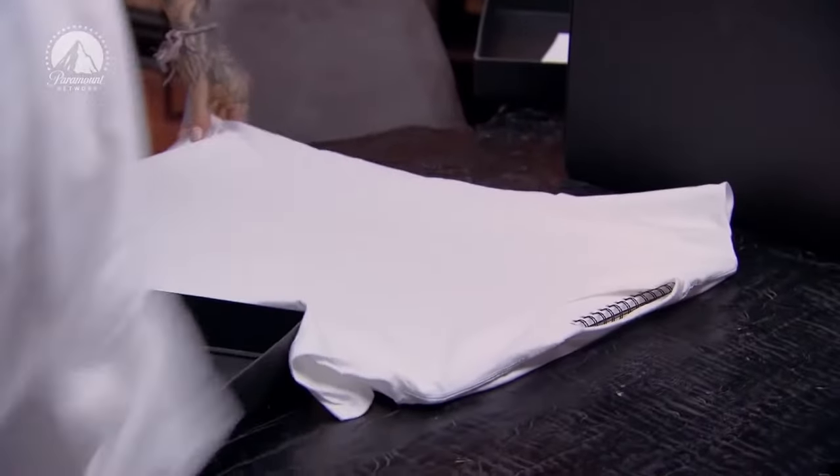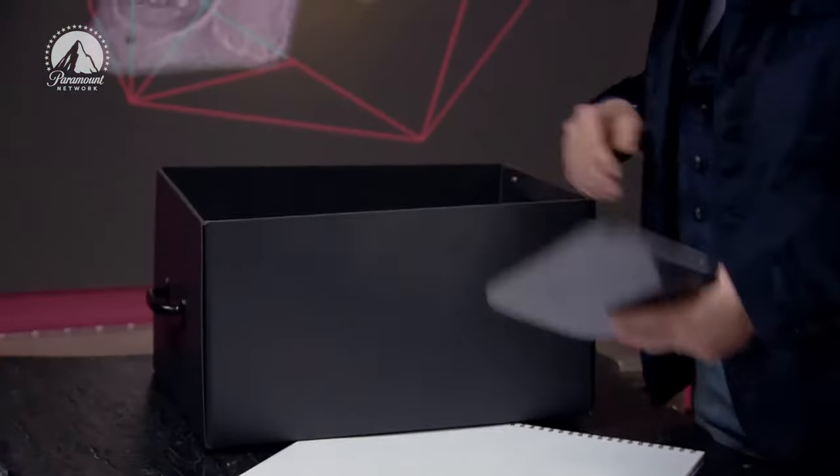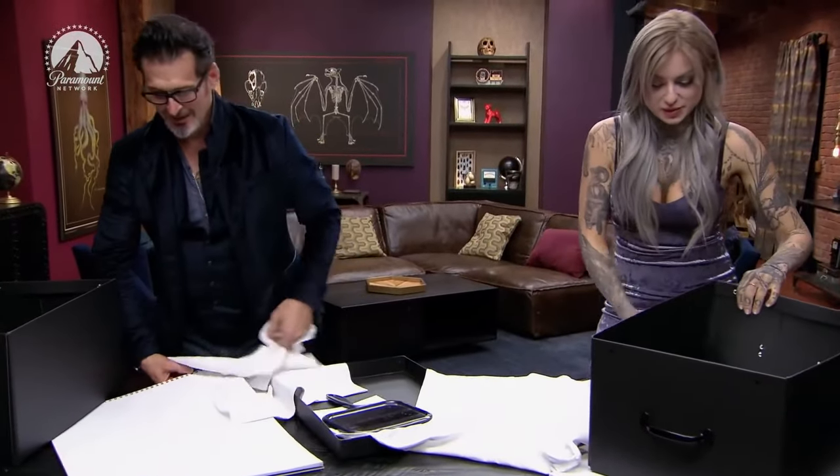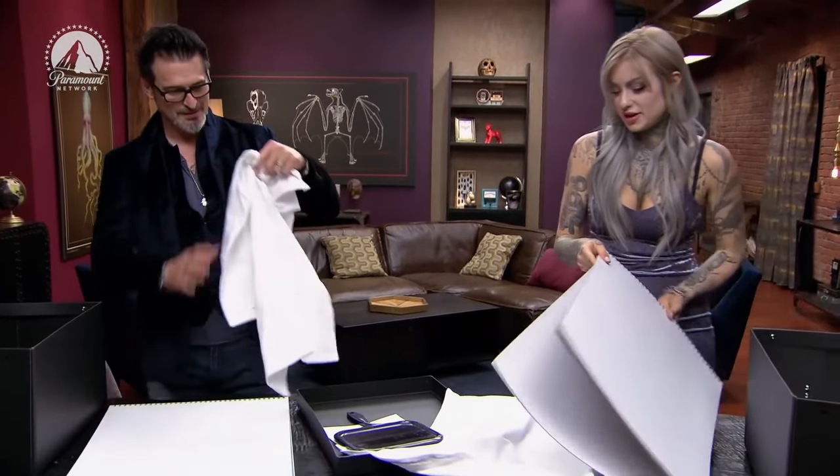I don't know about this. Me neither. On a t-shirt even? Oh my God. On the t-shirt. What's the mirror for? If you don't have your own face memorized by now. I don't look at myself in the mirror too much. You must not be as vain as I am.